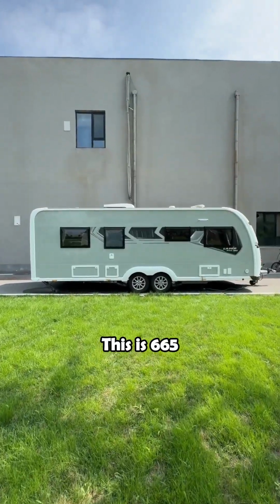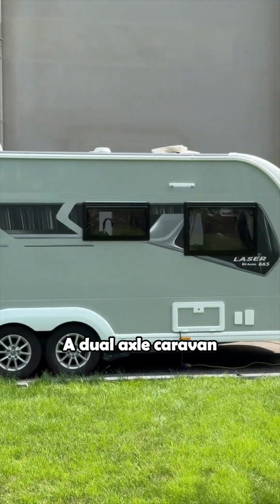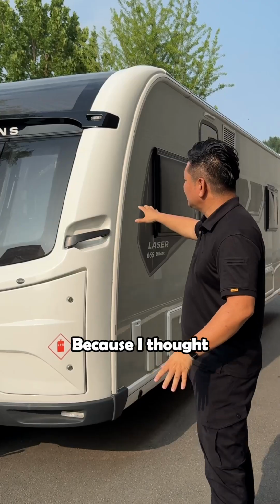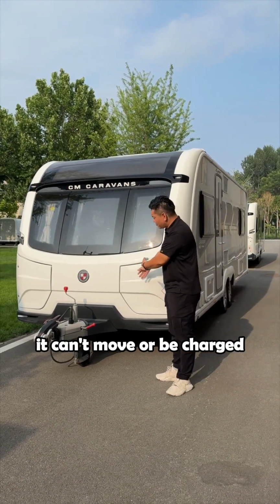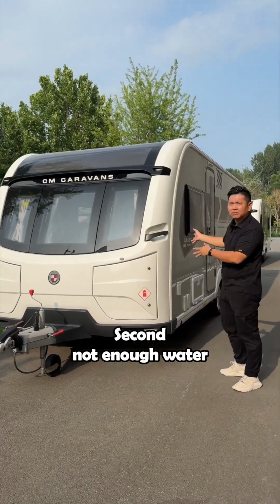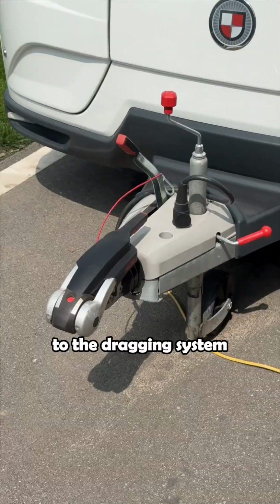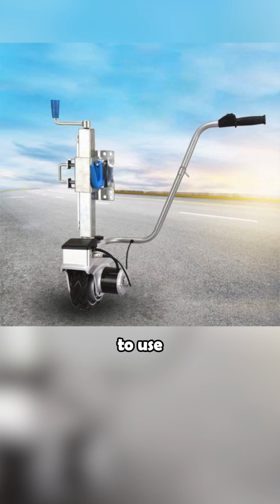This is the 665 of the latest series of Coachman, a dual axle caravan. Why did I buy a caravan instead of a motorhome with a chassis and berth? Because I thought there are problems with motorhomes. Without a car, it can't move or be charged. Second, not enough water. Third, a motorhome cannot be connected to a towing system. Then the mover was invented, but it was too heavy and outdated to use.